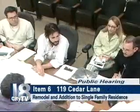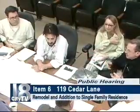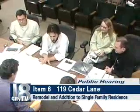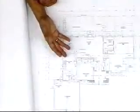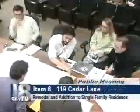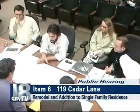Can you hit that oval? There you go. I was just going to say that the attic is currently at 4.5 feet, so moving it up moves it over 5, and therefore it qualifies. We've got an 8-foot plate now. They would like to go to a 9-foot plate to get some added volume in interior spaces, and then change the roof pitch from a 4 and 12 to a 12 and 12, trying to get kind of a European cottage feel out of it.